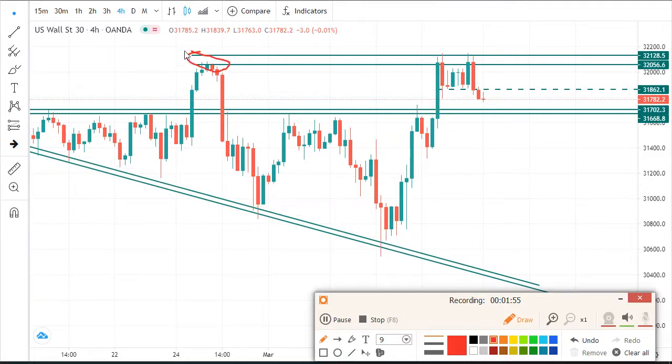Then we had this one which was never tested before, but you can see here the market respected this resistance now. So it means that we can now count on it. When the market reaches this point, we can expect the market to pull back, to go down again. So let me go to a smaller time frame, but this one now is going to be our support. You can see the market is about to come to this point.